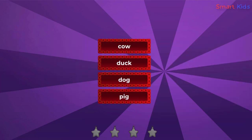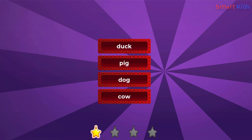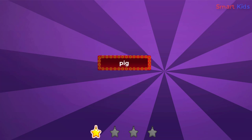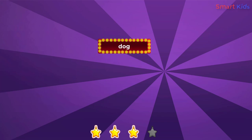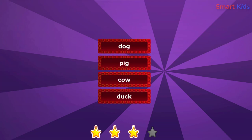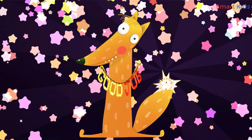Can you point out cow? Cow. Can you point to pig? Pig. Can you point out dog? Dog. Can you point out duck? Duck. Good job.